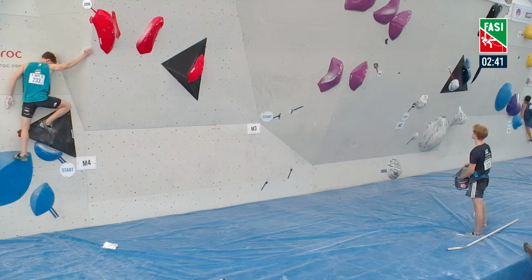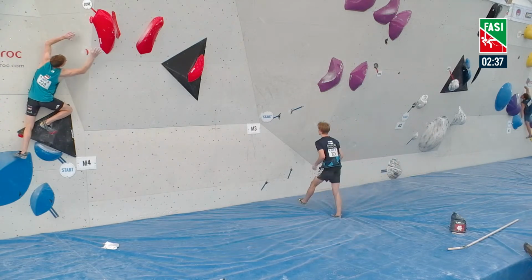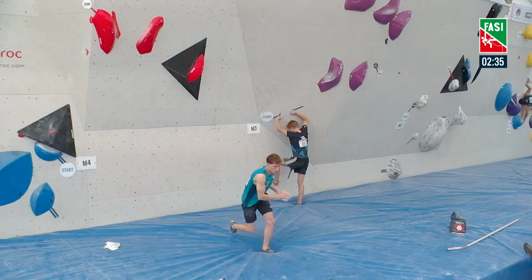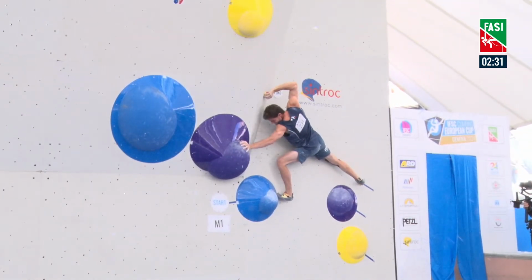When we saw Keto, is he a bit too stretched out? And Emil both used the left foot on the zone hold. That's true, and that seemed to put them in a much more comfortable position. I feel like it wants to be there. The black hold is a little bit too high.